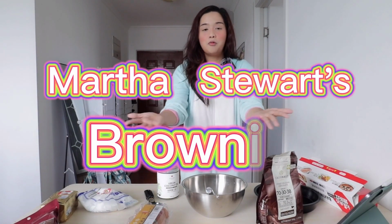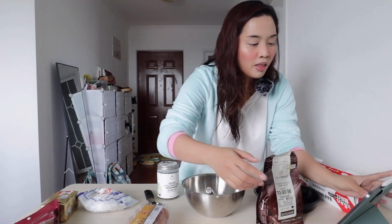Since I do not really want to buy a cake, and since tomorrow is officially my birthday day, I just wanted to bake something, but I don't know how to bake a cake, so I'm gonna be making Martha Stewart's brownie. So I wanted to try it out, and this is me gonna be trying it out. So let's just do it.